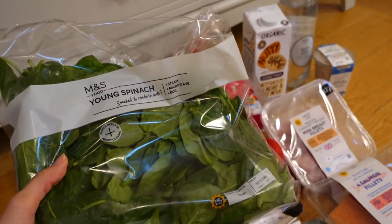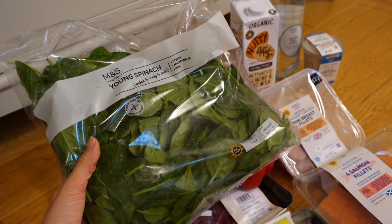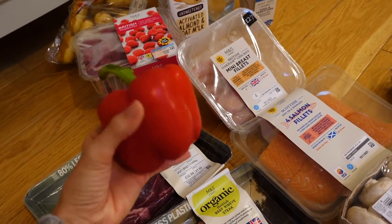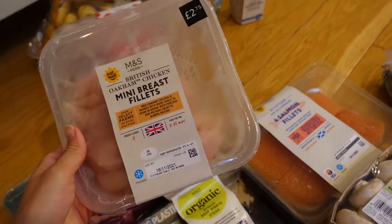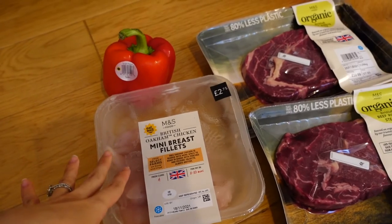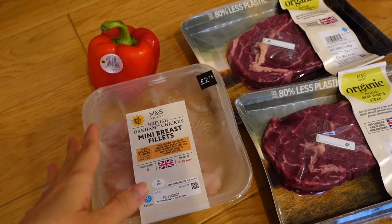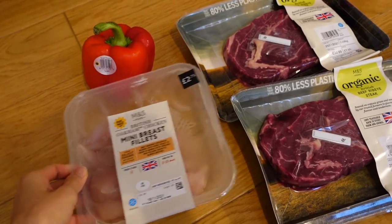And here we have a bag of spinach. This is super convenient. You just have to wash it and then you can throw it into soups. And I got a red pepper. This is supposed to go with these mini breast fillets, which I'm gonna dice up, and then the both of it I will stir fry with some Korean sweet barbecue sauce, and then I just top that over rice, and it's pretty much a meal on its own.